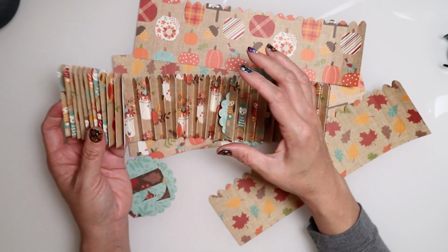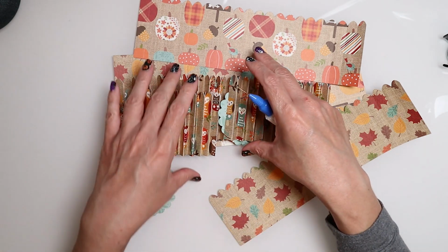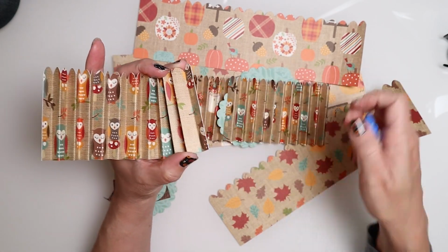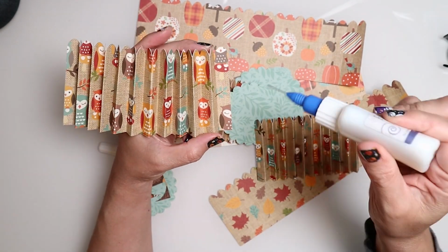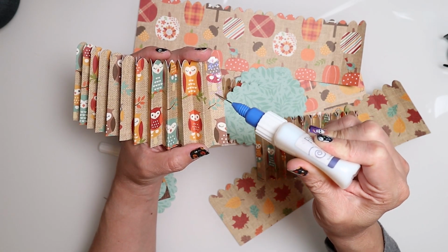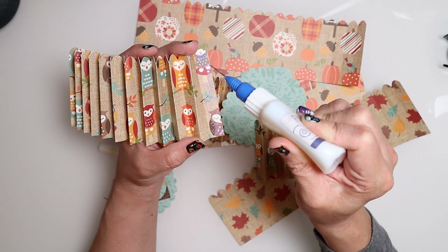I now have two accordion pieces that I have made. One of these I started with an upfold, which is this one, and the other I started with a downfold. So what will happen is they will lie one on top of the other. The trick to this is just making sure that you get enough glue all the way to the edge of the fold, and then place the other right on top.